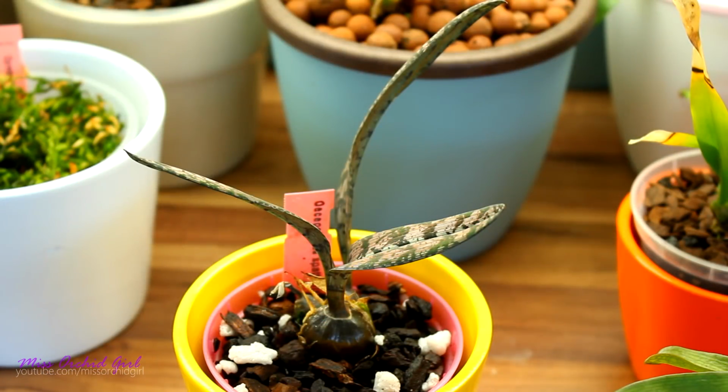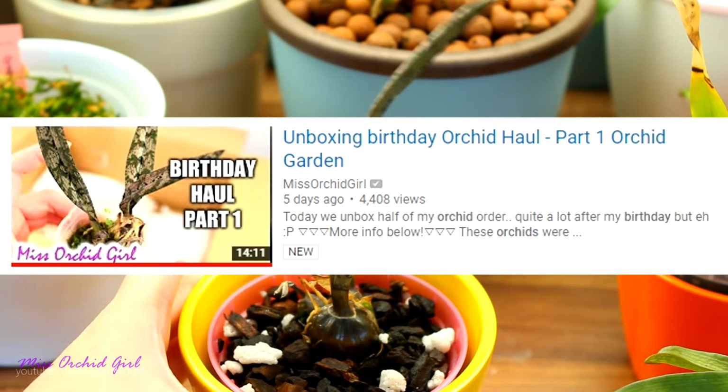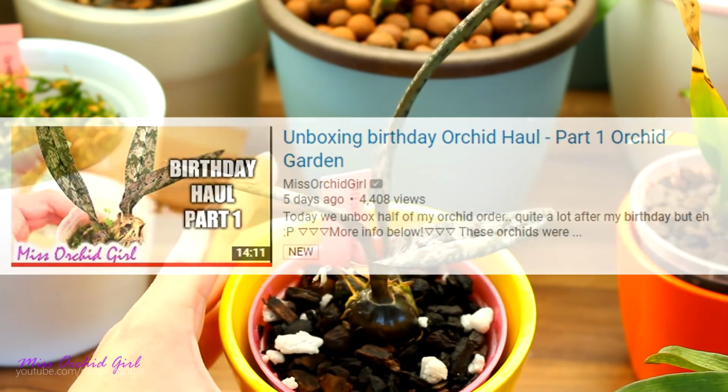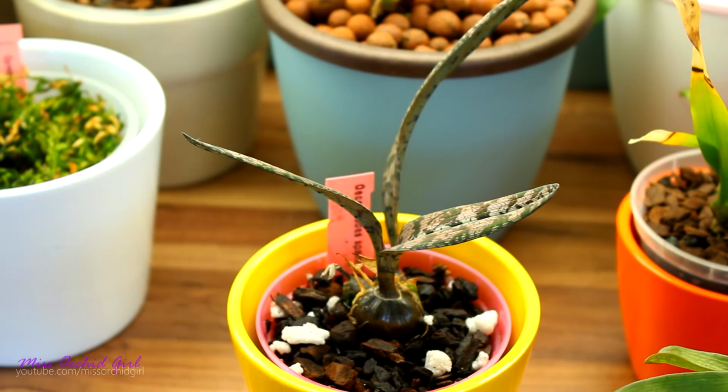Now, in case you missed my birthday haul video, part 1, I purchased myself a terrestrial orchid with absolutely fantastic leaves. And this is the Icioclades spatulifera.